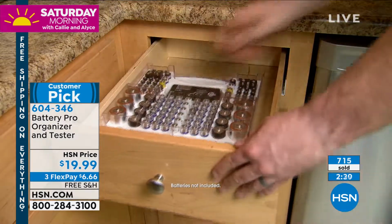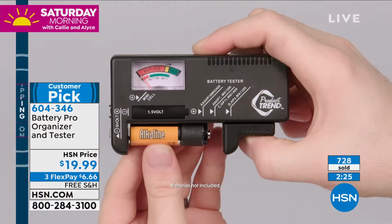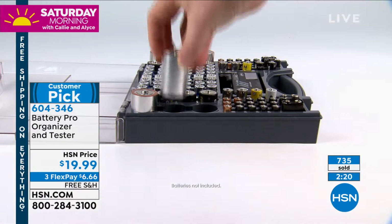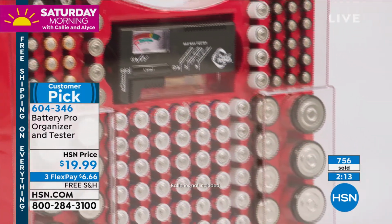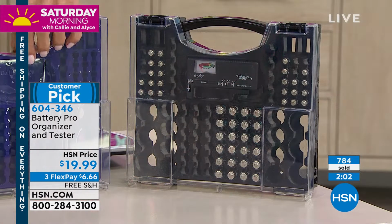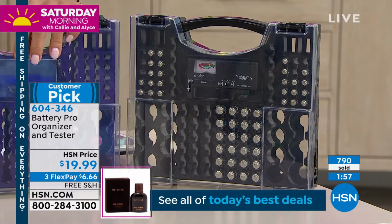Everybody has this issue with batteries, and you just don't realize how much you are going to enjoy this until you get it home. It slips in any drawer. You can also hang it up. We're going to give you the anchors and the screws to hang it right up, and the batteries fit so tightly in there that it can actually hang straight up. You have a home for that tester, so you're not going to lose that either. It's right there inside. It's just one of those really smart choices.